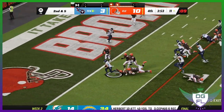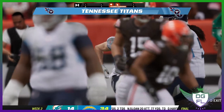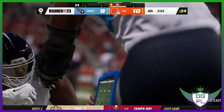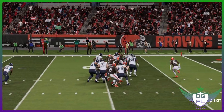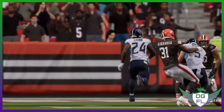Dances by him, and into the end zone for a Tennessee touchdown. Braxton Berrios, his first touchdown of the new season. And the Titans are an extra point away from tying this game here in the fourth. We are set up for a fantastic finish now. A fourth quarter touchdown here, an extra point away from a tie football game.